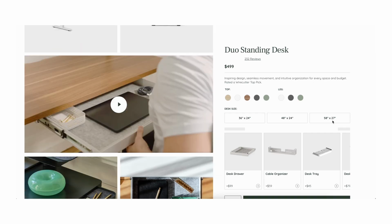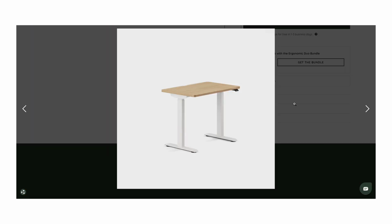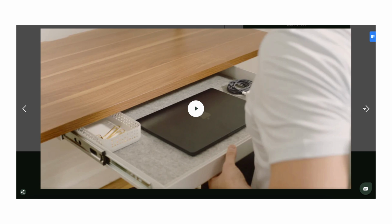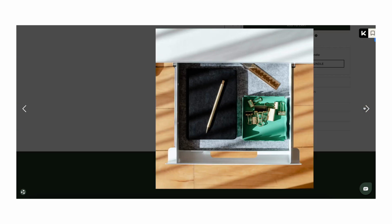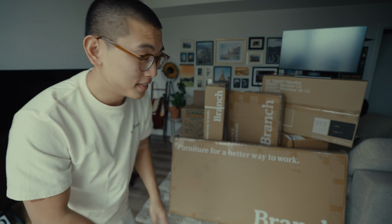Now, trust me, as I'm sure you guys know, there are so many options available on the standing desk market, but I wanted something that didn't look like a standing desk. I still wanted the aesthetics of being able to place it in any sort of home or apartment. And to be honest, I think the reason I decided to go with Branch is that they had so many different modular accessories to really fine-tune your workstation and really make it the best fit for you and your specific needs. But without further ado, let's get to building.